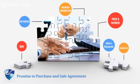Well, guys, this is basically the brief explanation of what a promise to purchase and sell agreement includes.